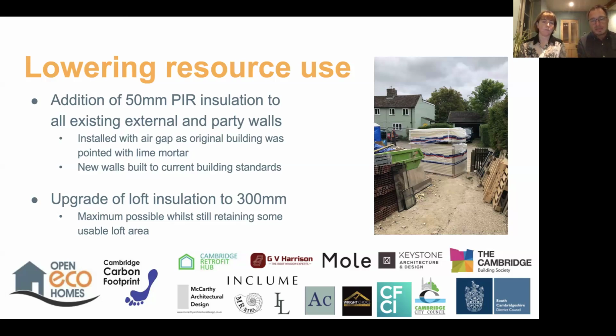This was an insulated plasterboard system, so 50 mil of PIR insulation bonded to the plasterboard. As this is a 1920s property and it has solid walls, but it's also got lime mortar, we did have to install this with an air gap. So in total, we've lost about 90 mil on all those walls. In the room that we're in now, the living room, that's coming on two sides. But with a few other changes, it hasn't made the house feel any smaller overall. It doesn't make it feel as if you've lost as much room as that almost sounds.